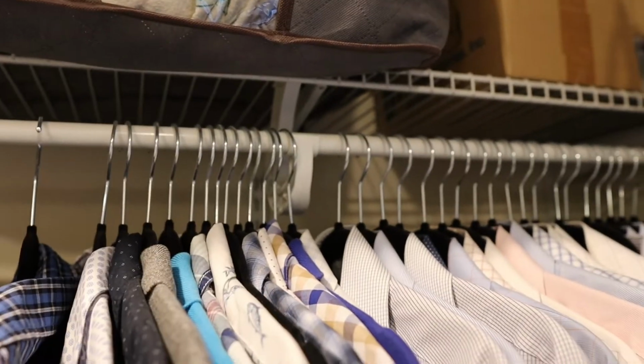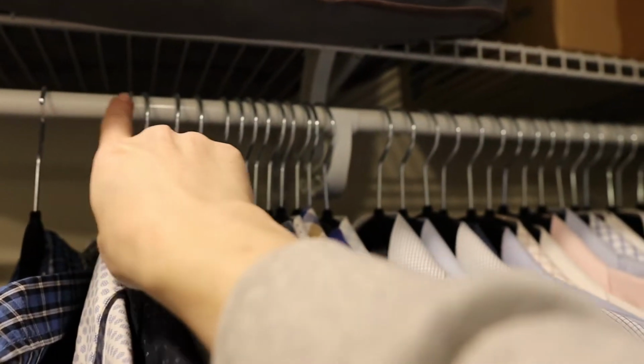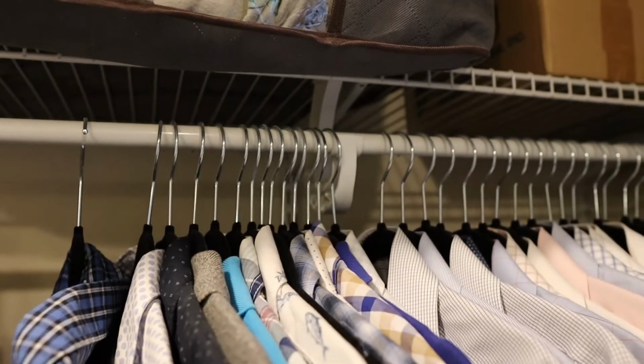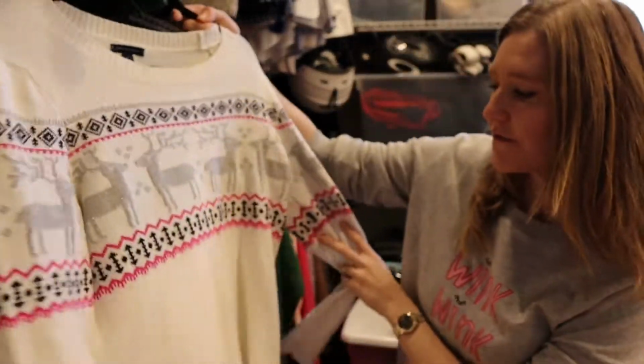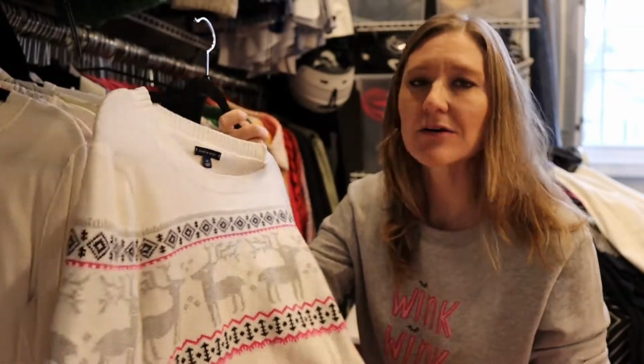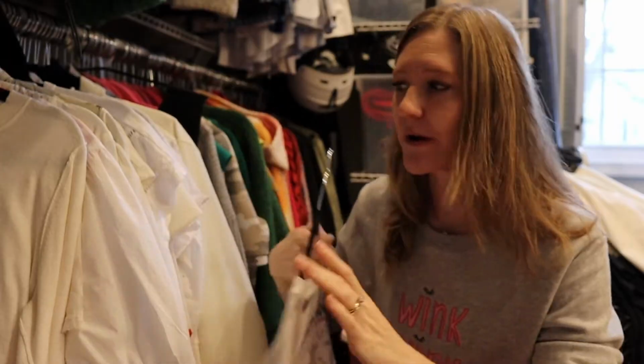And then at the end of a year, figure out which hangers are backwards, and that's how you'll know what you actually wear and what you don't wear. Okay, so we're going through each thing. So here, I love this sweater, but guess what? It's stained. I'm so sad about it, but I can't keep it. So this is going away.